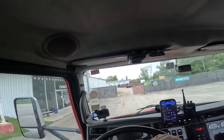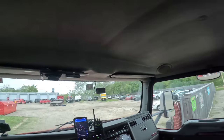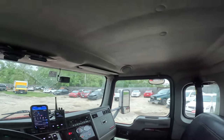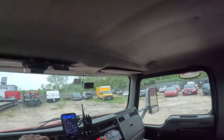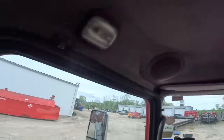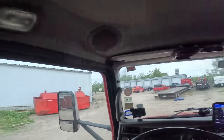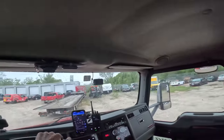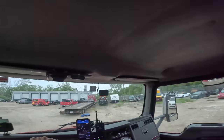All right, we are pulling back to the Angleton yard now. Find a spot for us to unload this thing. Probably put it next to this Altima. We're gonna have Sari coming to unload also. She's got a lowered truck that's missing a wheel, so we'll probably end up having to help her unload that.